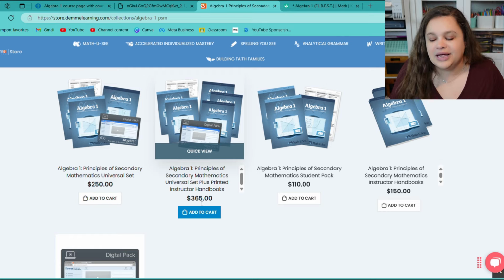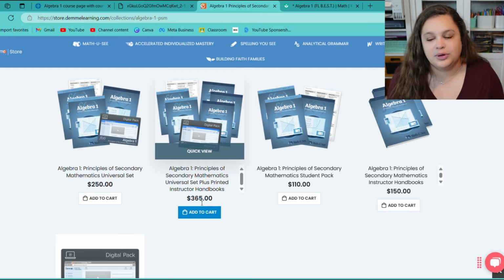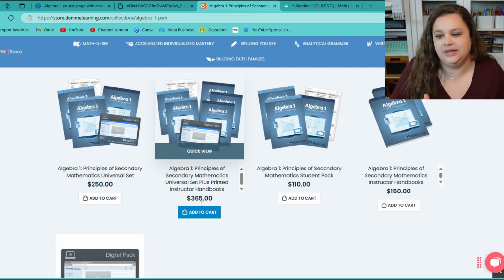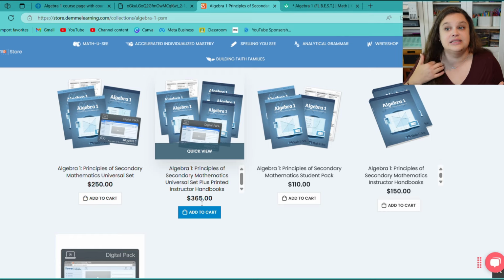So this is kind of my thinking. I look at a price tag like that and I'm like, oh my gosh, but I know this is a program that I would use again on my other children. So I really get to divide that number by 4, which is really only about $92 per kid, which is a lot more reasonable. That's back down at that number that I'm used to spending for Matthew C products for kiddos. But then, you know, I'm dividing that number by 4, which is, you know, only $25.